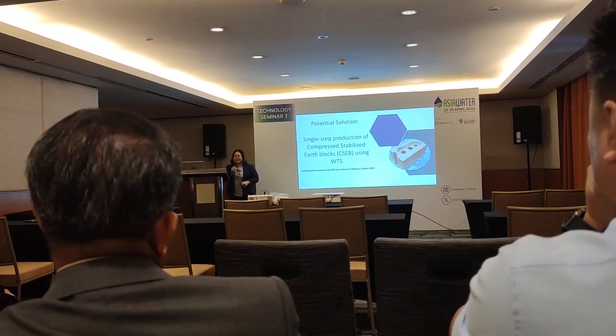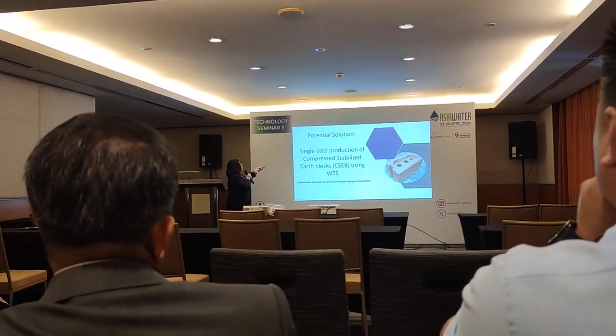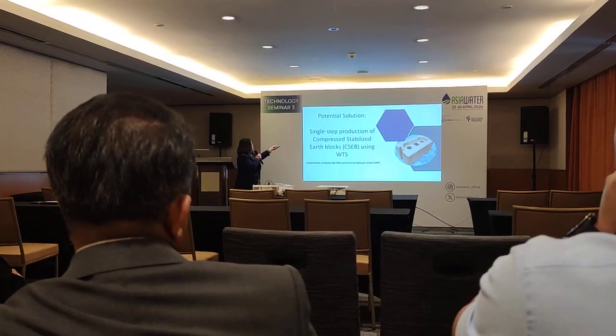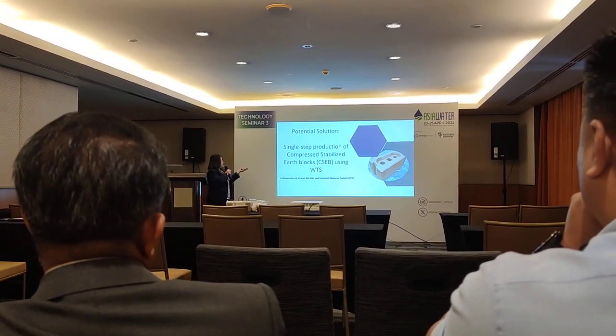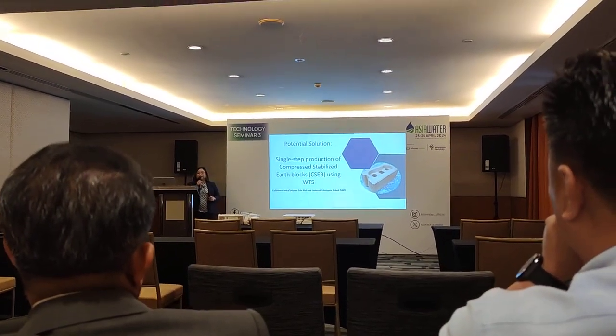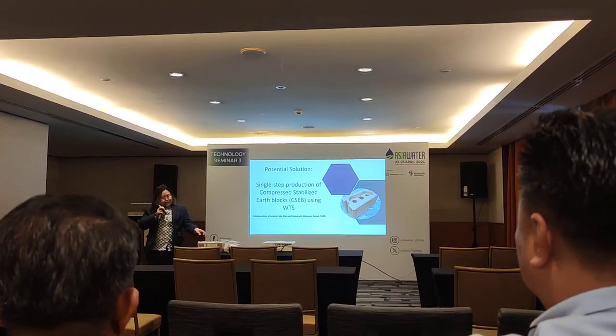So what is the solution? Based on this collaboration, we came out with a single-step production of compressed stabilized earth blocks, or in short, CSEB, using water treatment sludge. We actually have the prototype here.